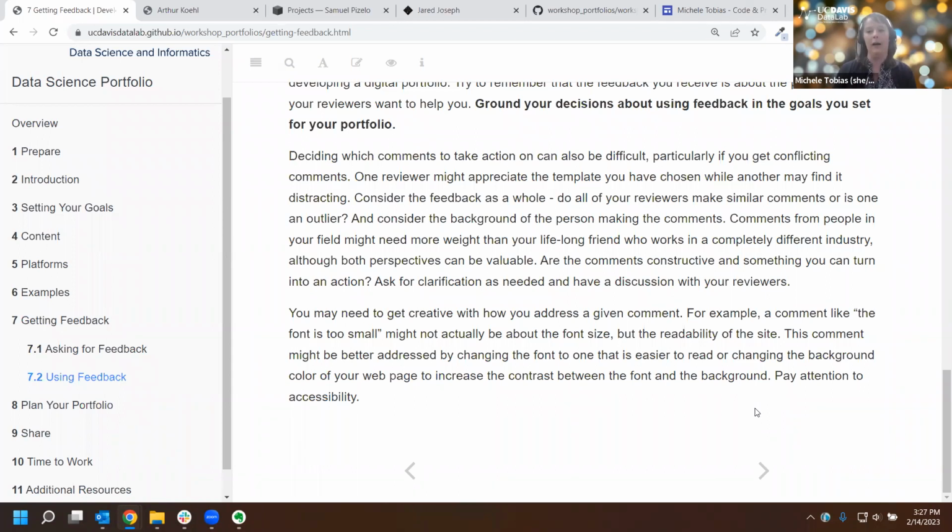Maybe I need to change my font entirely. Maybe I used a serif font that's not so flourishy, but maybe it's still hard to read. So maybe because I'm on a website, I should go with a sans serif font. Maybe it's about the contrast. Maybe my website has a dark gray background and I put black text on it, and people are having trouble reading the font, not because it's too big or too small. It's because there's not enough contrast between the background and the font itself. So you may get something that seems straightforward, like the font is too small, but you may have to get creative about how you solve that and how you interpret that.